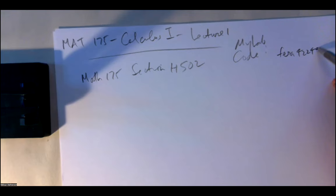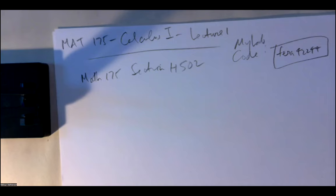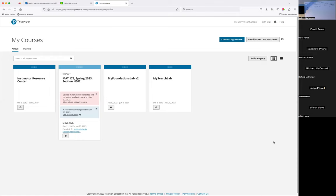And when I go to look up this section in MyLab, I see this magic number appearing, and that might be the code. So if it's not, let me know either in the chat right now or by email after the class is over. But FERA, F-E-R-A, 42244 might be the code for us. Okay, because here, if you see, this is my sign-in. This is the course in MyLab, and here it says FERA 42244. So maybe that's it.